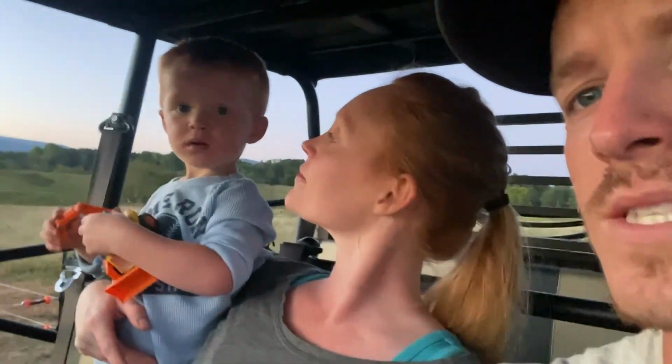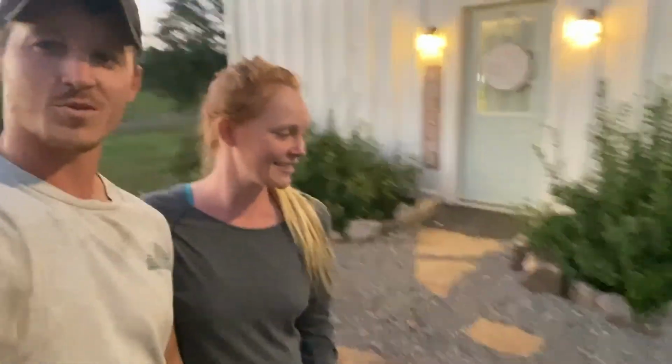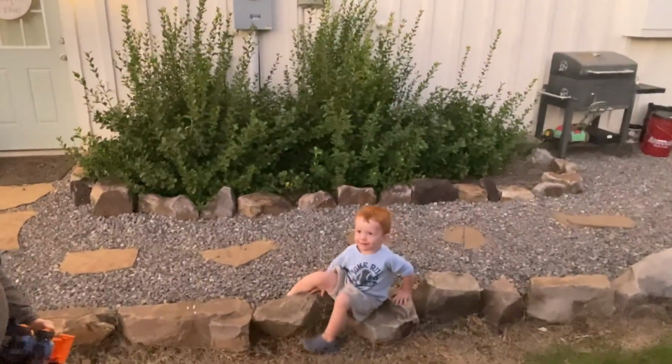S'mores tomorrow instead? Okay. We said, you want to do them tonight or tomorrow? We said, go inside, play with toys. All right, guys, we were going to do a little more recording because we were originally going to do a campfire for Asher and do some s'mores, but he decided he wanted to go inside. I'm not going to complain. We're exhausted. It's been a long day. I'm going to get a little more work done on a door that I'm working on, and then we'll be going upstairs, eating, and laying down for the night. Go play toys. That's what's on his mind.